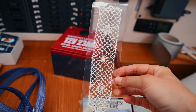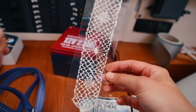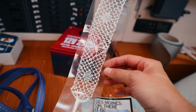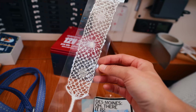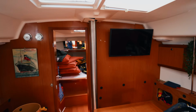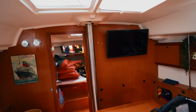This one I want to keep. It's from a little girl called Sadie who lives in Malta, and this is the traditional Maltese lace, and I think I'm gonna frame this. This one I really want to keep because it's really gorgeous. It's beautiful. But it's time to make space for new things, new adventures, and it looks also a little bit cleaner. What do you think?